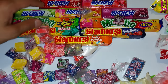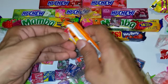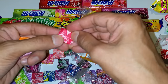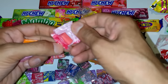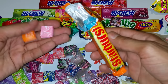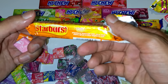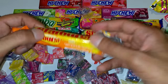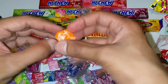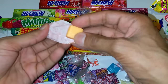All right, let's go for Starburst now. Okay. Starburst got different flavors. This looks like the usual Starburst. I thought it was going to be a little different. Oh, not bad. Chewy. Great fruit taste. With fruit chews, different flavors. Oh, nice. I like this. This is better, actually. Really gives you a punch when you taste that.